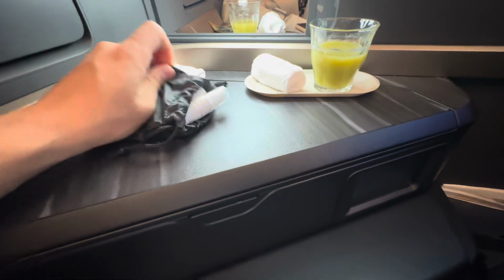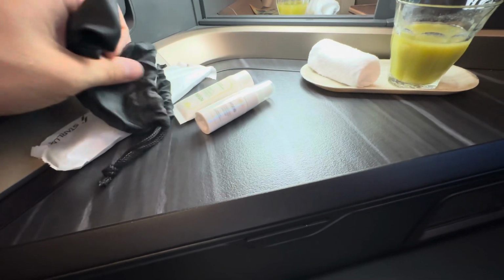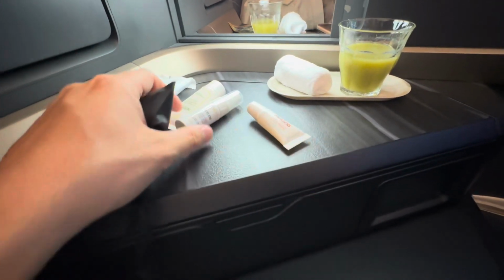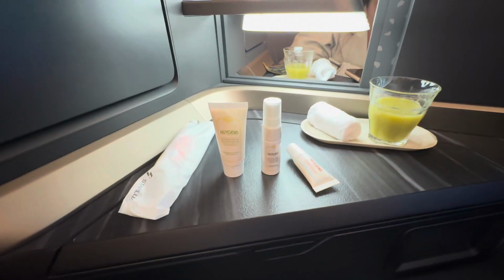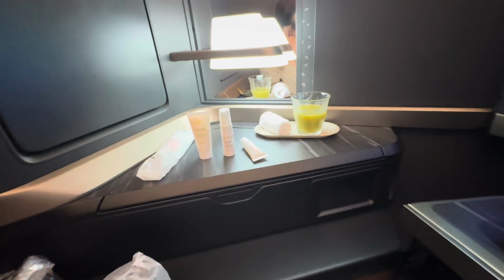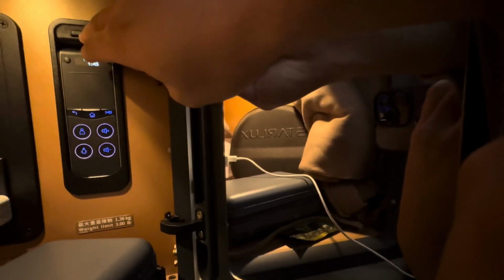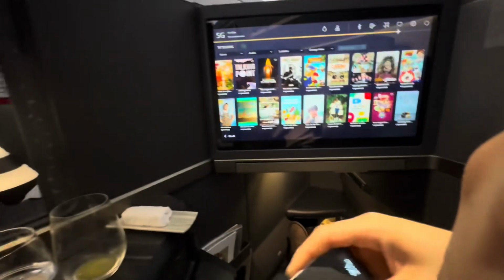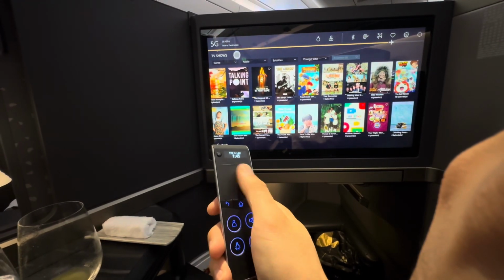Now let's go see what's inside this little bag here. So we have lip balm, lotion, and looks like, yep, lip balm, lotion, and a scent spray. So it's not perfume or cologne or anything like that, but just to mist things up, makes things smell nicer. So in the rear left arm compartment or right arm compartment, depends on which side of the plane you're sitting on, it has chargers in there, 2 USB and an outlet. You also have this remote controller that I mentioned earlier.